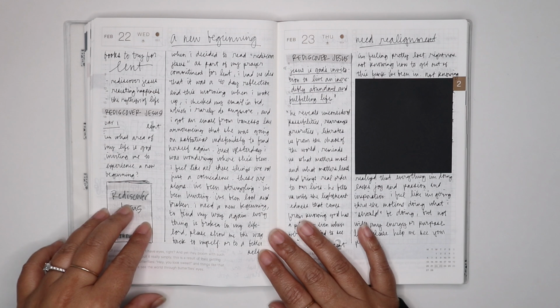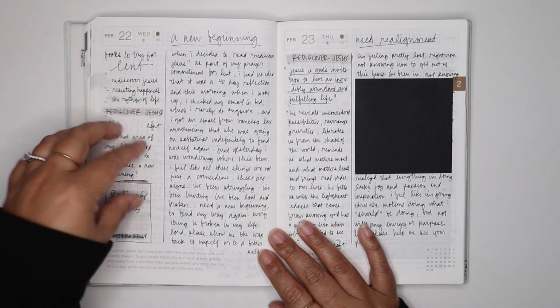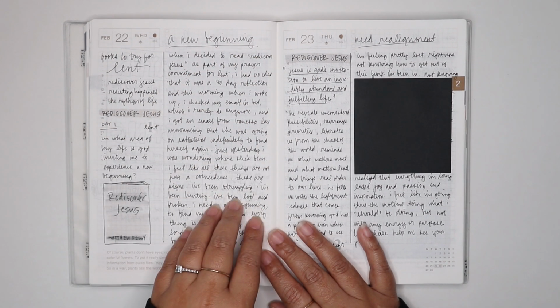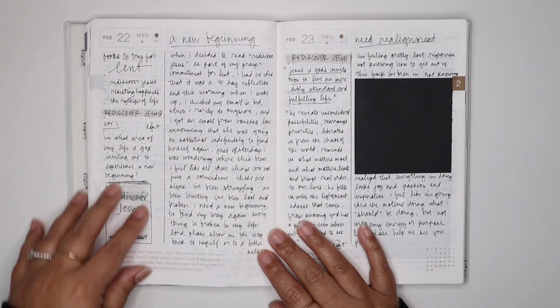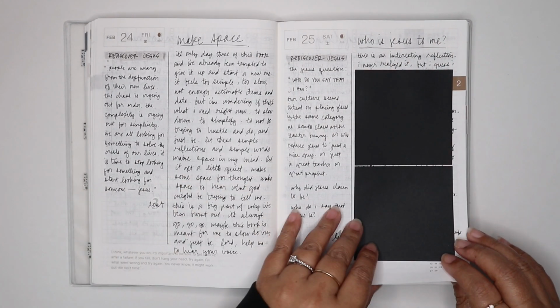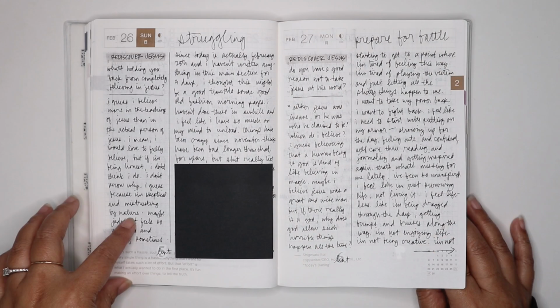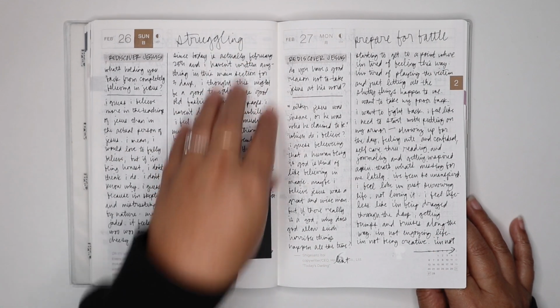So here I'm writing either a quote or some notes from that chapter or the reflection question. And then here I'm reflecting on what I read that day. So that's pretty much what I've been doing for the past, what day are we on? I don't know, 17, 18 days. Writing the prompt and then reflecting on it. I've really been enjoying this.